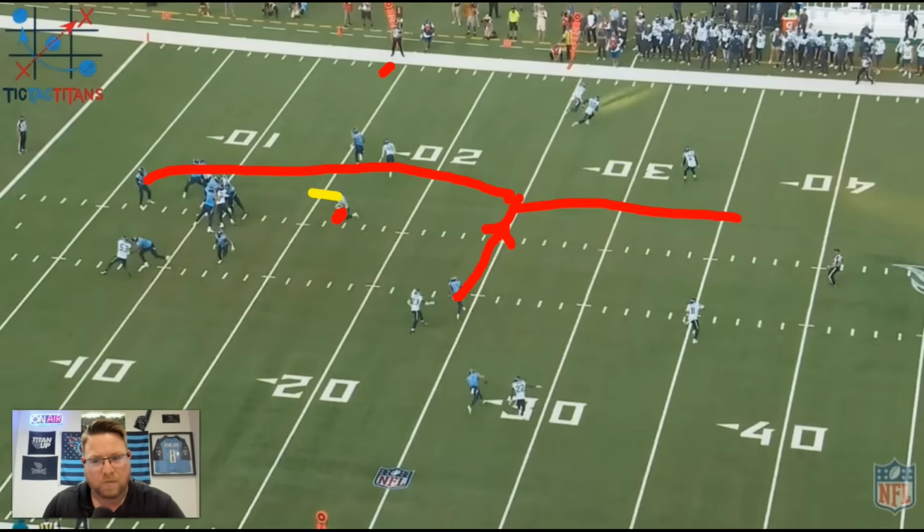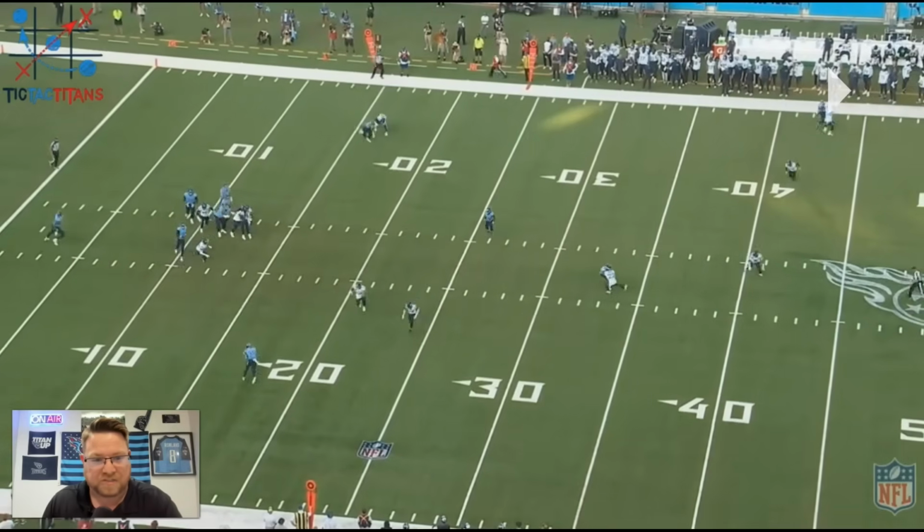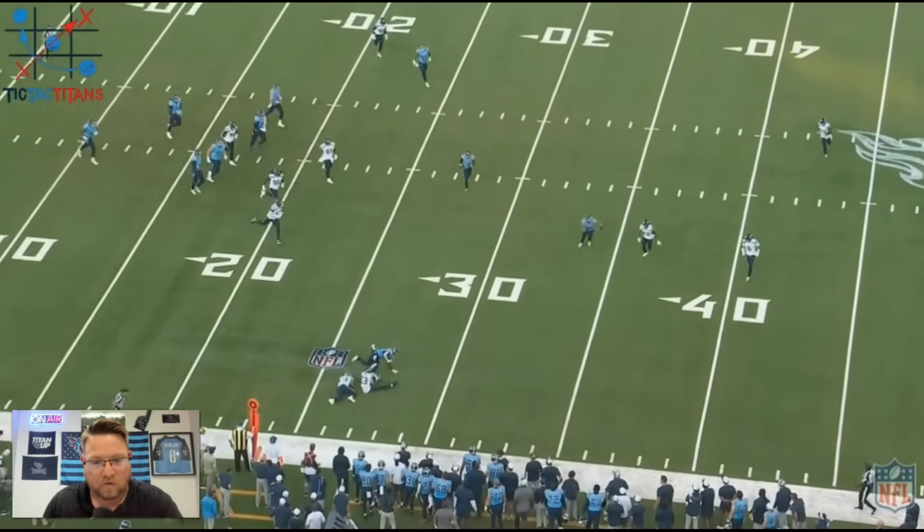And then all this room, who knows what happens? That's maybe a 30, 40-yard play that Malik Willis is leaving on the table by not hitting Jha'Quan Jackson there, and instead running to the other side and dumping it off. So he gets 10 yards on the play when he throws it off to Julius Chestnut, but we're passing up a 30, 40-yard gain for a 10-yarder because we just didn't see it, or what?